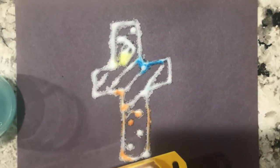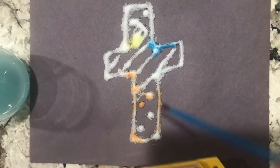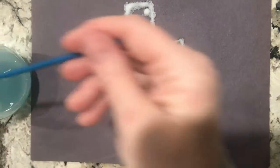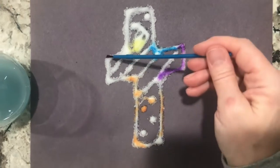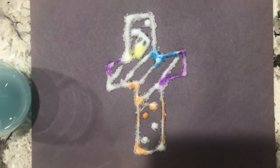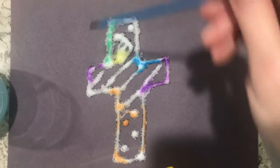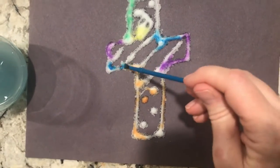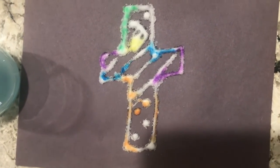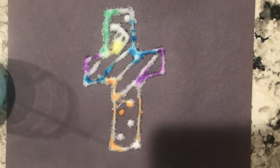And you can just keep doing that until you have the design you want. You can use all one color or different colors, whatever you want. And then when you're done, you can hang this someplace to remind you of what Jesus did and what Easter is really all about. And then you're going to want to let it dry. Once you have the color the way you want it, you're just going to want to let it sit and dry. Okay? And there you are. There you have your very own cross.